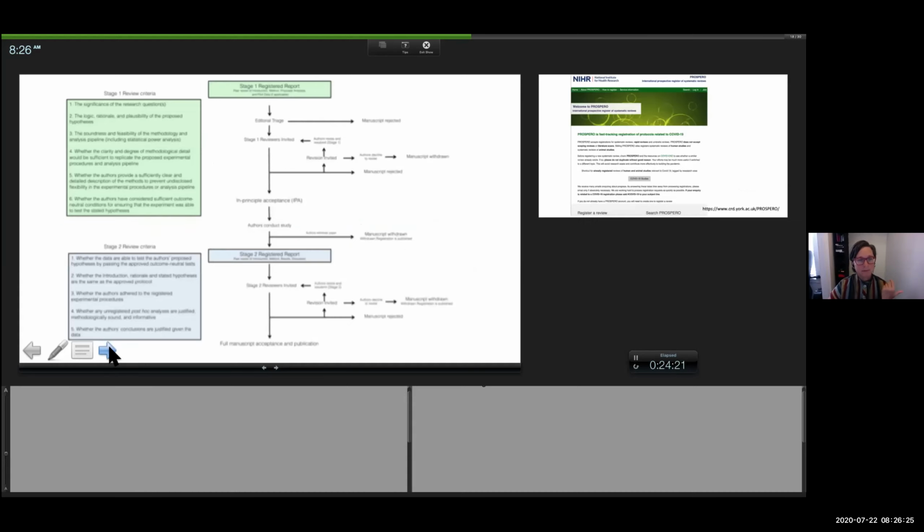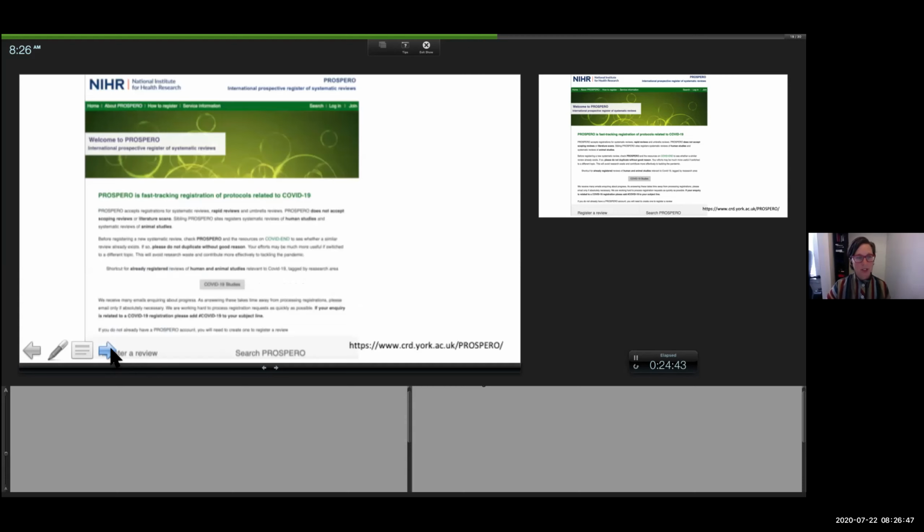And so this is the entire process. The pre-registration undergoes a peer review, you get an in-principle acceptance, then you perform your study, and then it's peer reviewed again, and then the full manuscript is accepted. So that's part of a registered report.